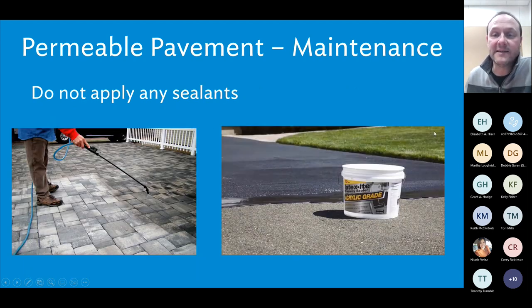Do not apply sealants to permeable pavement systems. More of an issue on permeable concrete, permeable asphalt. You will completely block and clog the pathways that are necessary for the water to infiltrate into them.